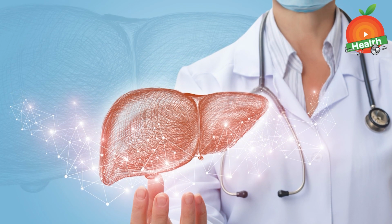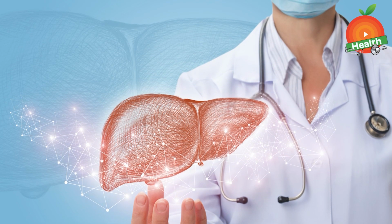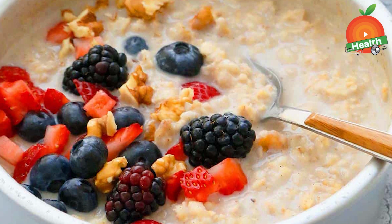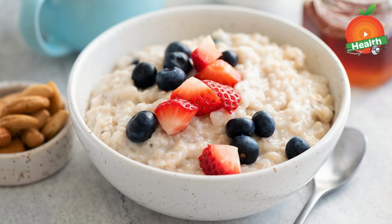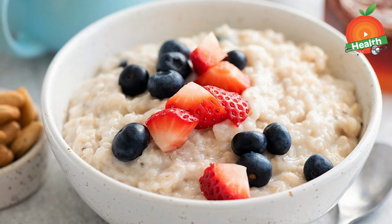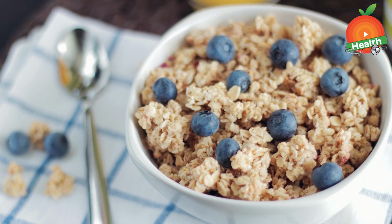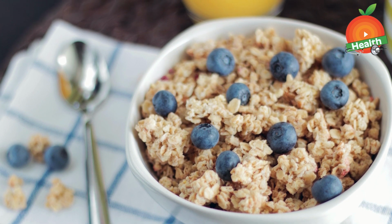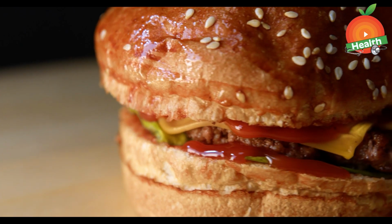Now let's see what are the foods that help you in keeping your liver healthy. First is oatmeal. Fiber-rich foods are very beneficial for our liver. Oatmeal is one of the healthiest foods and is a great way to kickstart a day. Oatmeal consists of high soluble fiber and it also helps in losing weight, especially belly fat, which in turn avoids liver diseases.